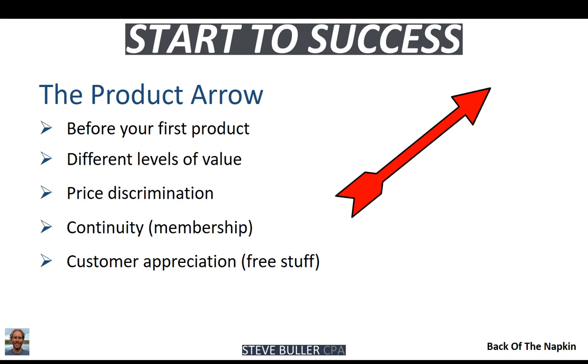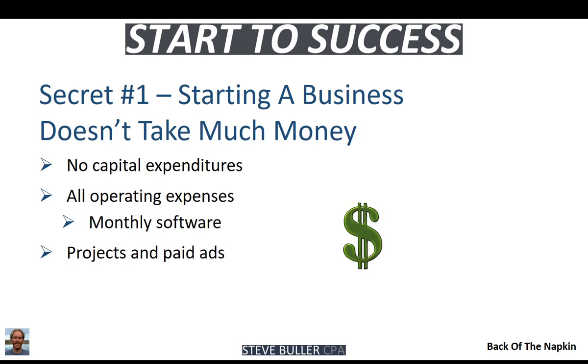Okay, now that we have a grasp on the napkin diagram, this is the blueprint for your knowledge business. Let's get into these 3 secrets. Starting with secret number 1. Starting a business doesn't take much money.